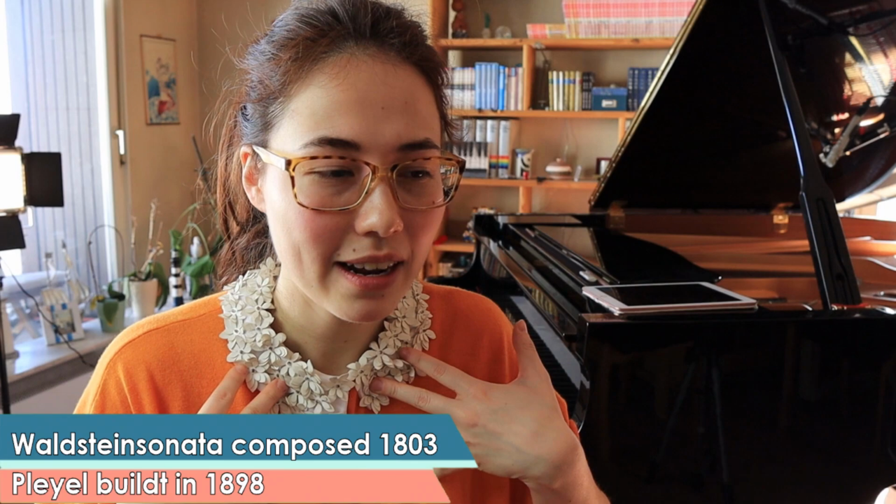So for me personally, when I think about this passage in Beethoven's Waldstein Sonata, I feel like he wanted to create a very special atmosphere, maybe a little bit like in a church. So he's creating a church acoustic effect. I'm not only trying to recreate the sound of the historical instrument, but I'm trying to understand what sound effect he was aiming for and what atmosphere he wanted to create there.